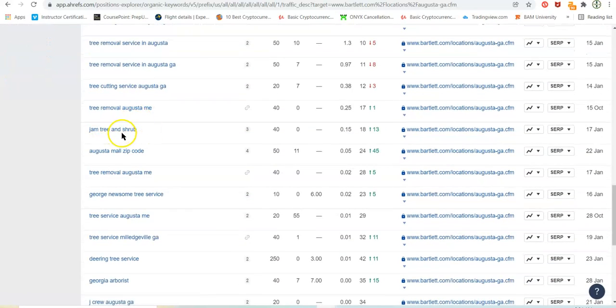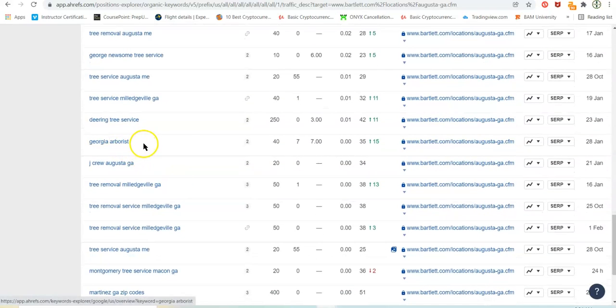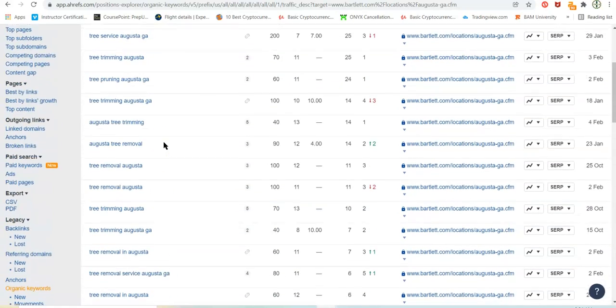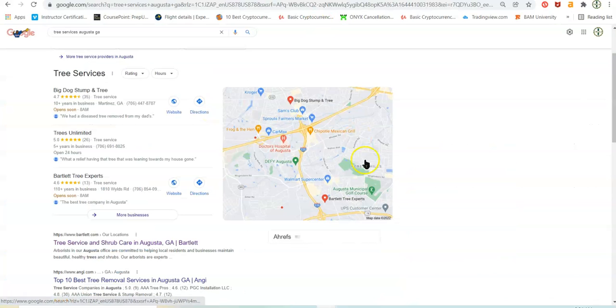Jam tree and shrub, right? That's not location specific, meaning anybody across the entire United States could be looking at this, and they could be getting sent website traffic for that. Or even like Georgia, it's not a national keyword, but it is a statewide keyword, maybe not something that you want to target.